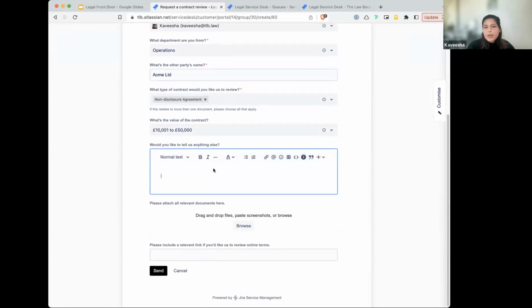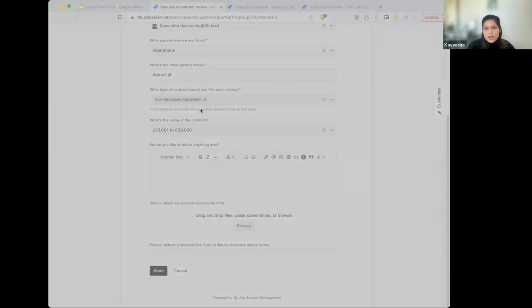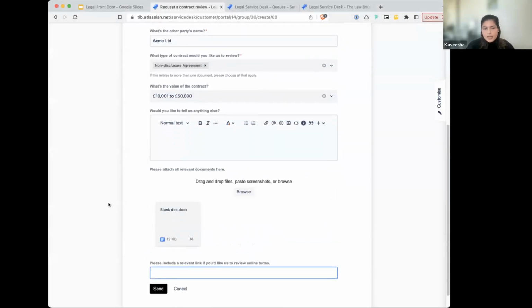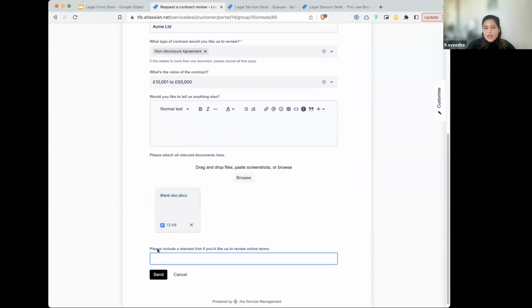I can leave that blank, but this is where your business user can provide more information about the contract and what they need you to do. Then please attach all relevant documents here. I'm just going to attach a blank doc, but if they don't have the attachment in a document format, we've also added a question right at the bottom that says, please include a relevant link if you'd like us to review online terms. That's just easier than having them download it, PDF it, and upload it as an attachment here.